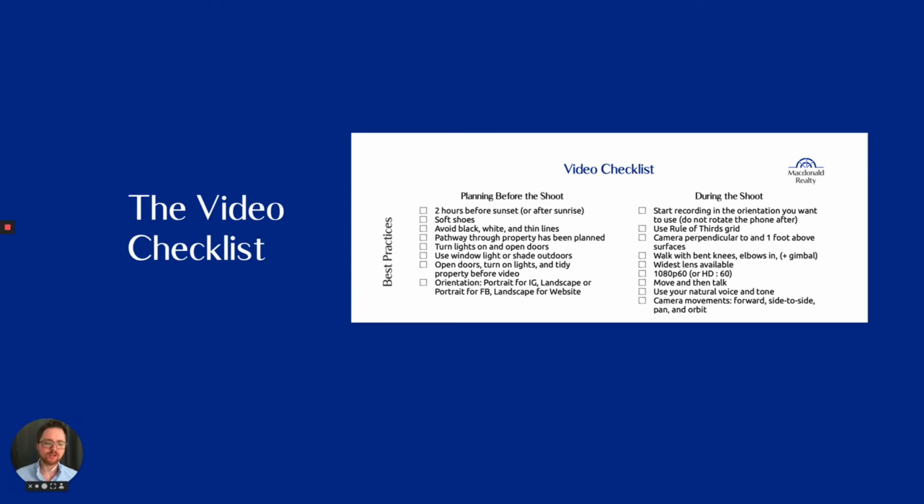If you're doing a live stream video or walkthrough video, you really do want to plan the pathway through the property before filming. So that's knowing where you're going to begin, where you're going to move through, and how you're going to move through, and where you're going to end. Of course, just like a showing of a property, you want to turn the lights on, open the doors, and tidy up any surfaces that might need tidying beforehand.